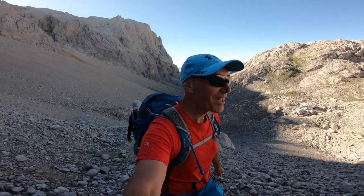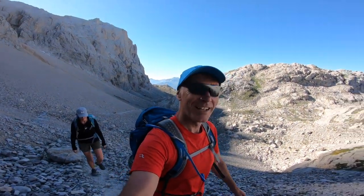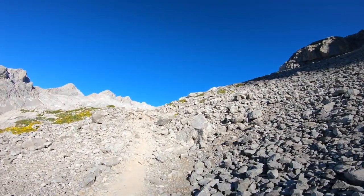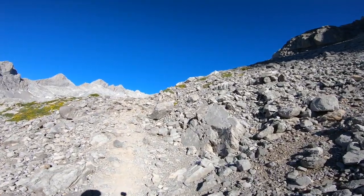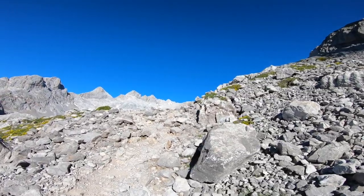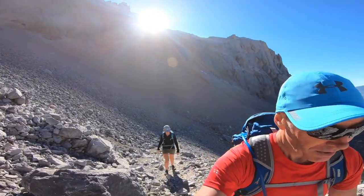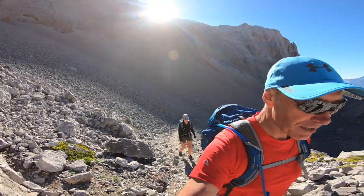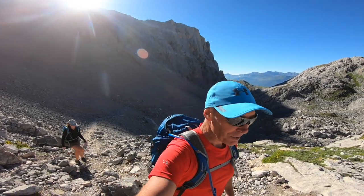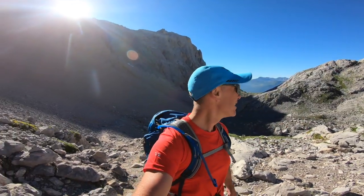Just about to break shade into the clear blue skies and sunshine. Here we go. Feel that heat straight away. Temperature feels like it's risen about 5 degrees already. Still only 10:30 in the morning. Air feels really crisp and clean. No pollution up here. Really nice to breathe.